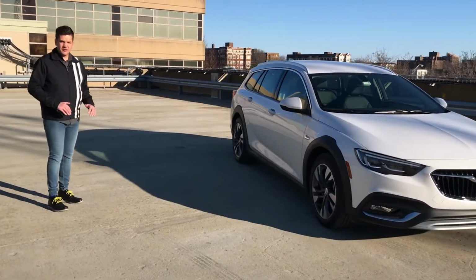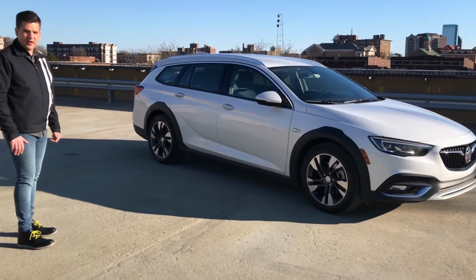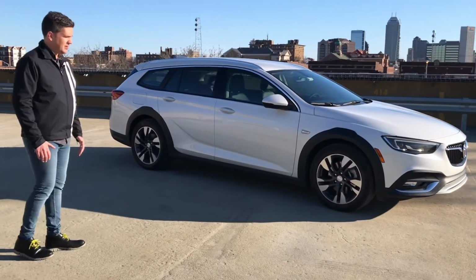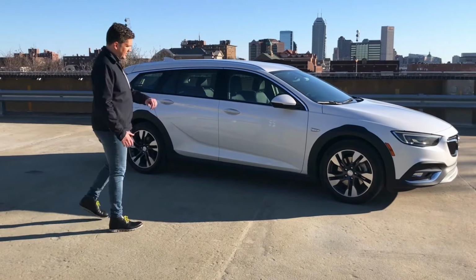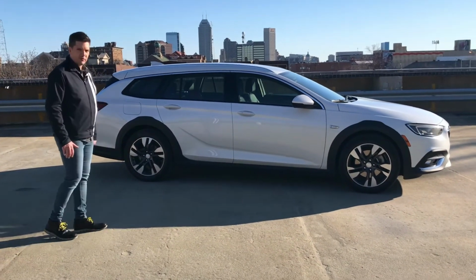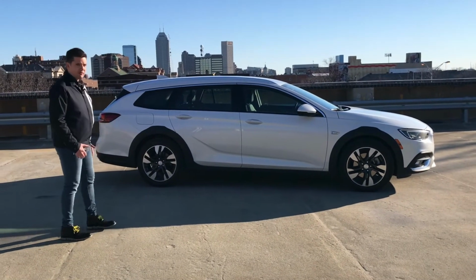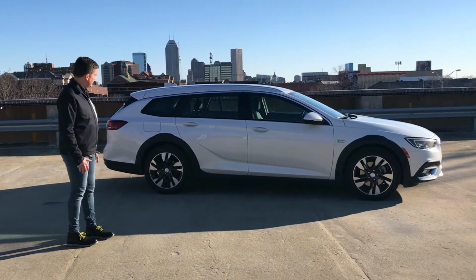It sits up higher than the Regal Sportback, the 5-door sedan, but it's considerably lower than an Outback, so you're not going to do real serious off-roading. But it's got enough ground clearance, it's got the body cladding on it around the wheel wells and on the lower side sills to kind of protect it from the rocks and dirt if you want to do some light off-roading. But it's a pretty big car. I mean, it's noticeably longer than the Outback as well.